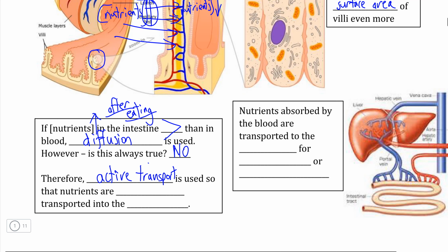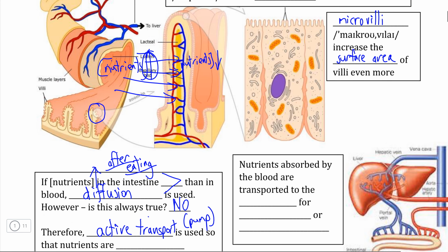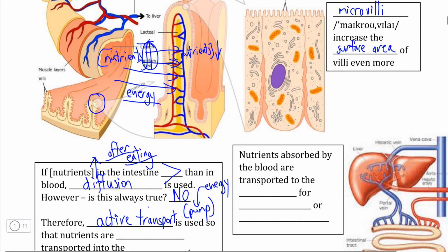And basically, you can think of active transport kind of like a pump. Now, obviously, a pump, such as the pump that's used to inflate tires, or a water pump that is used to forcibly pump water from one location to another, is going to require energy, and this is why many people feel very lethargic or very energy deprived after eating a large meal, because a lot of energy that your body consumes after eating is spent transporting the nutrients from the food that you have eaten into your blood.